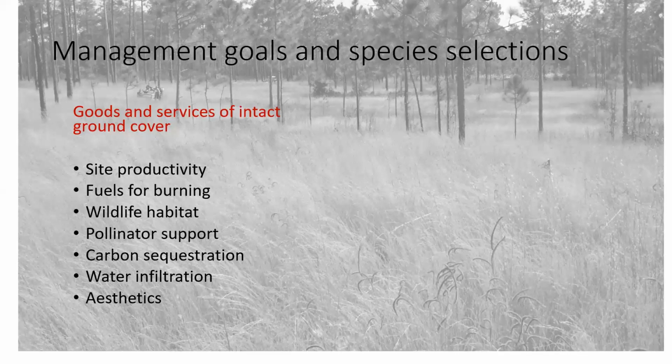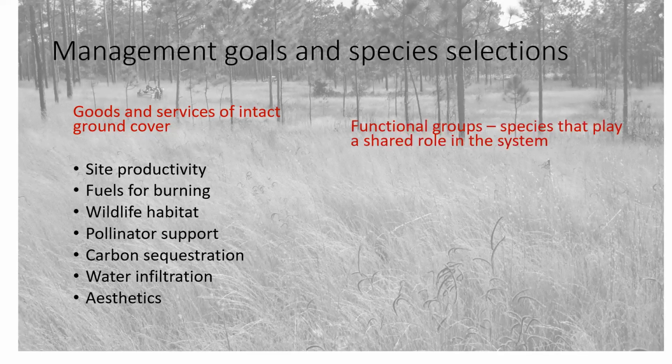So we talked about reference conditions and the ideal choice or model for restoration. But what if you don't want everything? Management goals can influence species selections. The goods and services associated with longleaf are diverse. They maintain site productivity, fuels, wildlife habitat, aesthetics, and biodiversity. You may choose in your restoration project to emphasize one or more of these, or ignore one or more of these, depending on your perspective.